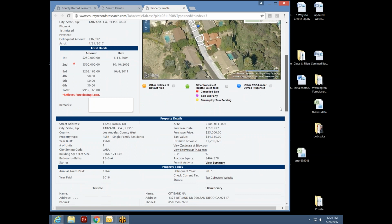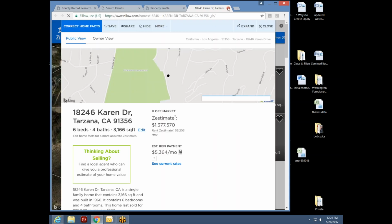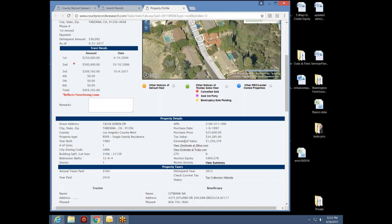Now, they owe about $1 million. We say it's worth about 1.2. What did Zillow say? Zillow says it's worth almost 1.4. So, like with the other one, we do our math. We ask ourselves, what am I willing to pay? If the price I need to hit is below $1 million, then I can pretty much assume that I'm going to have to get the lenders involved in the conversation.